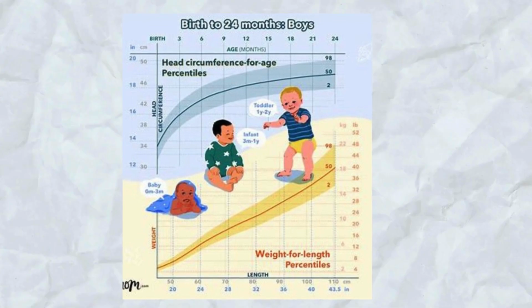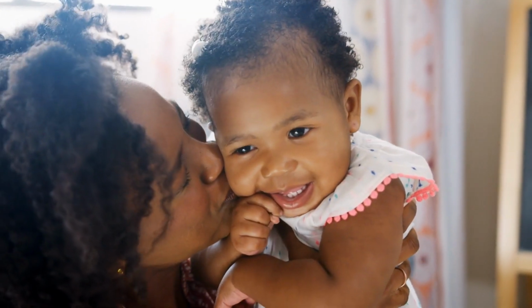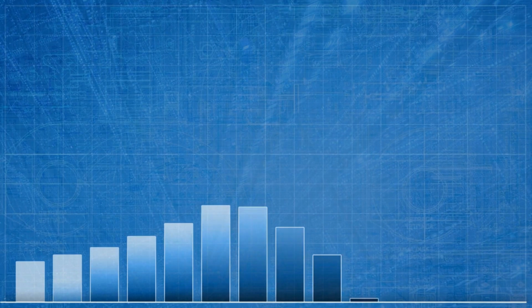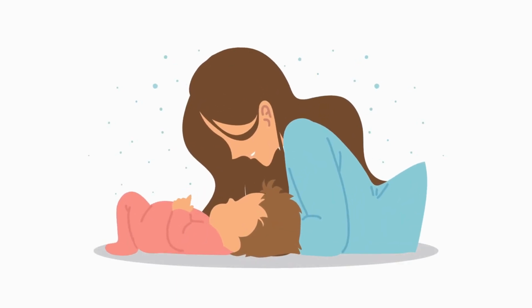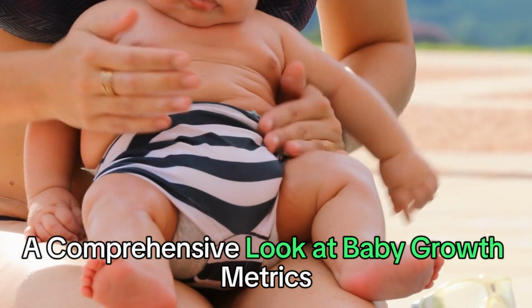One of the tools that can help parents do this is the growth chart, which is a graphical representation of the growth patterns of babies of the same age and sex. Today, we will explain growth charts, how to use them, and what they can tell us about our baby's growth. A comprehensive look at baby growth metrics.